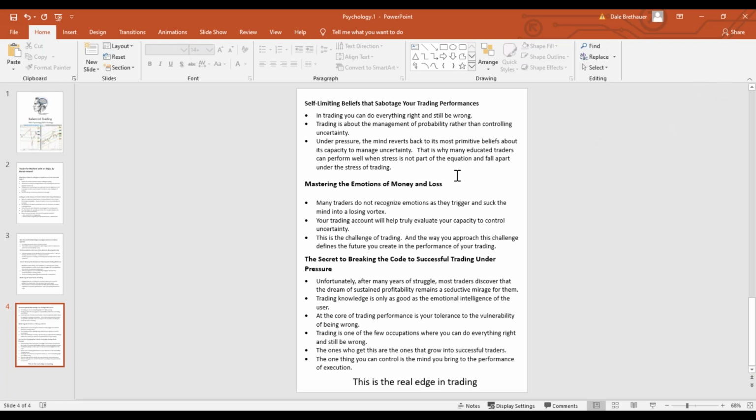Mastering the emotions of money and loss. Many traders do not recognize emotions as they trigger and suck the mind into a losing vortex. Your trading account will help you truly evaluate your capacity to control uncertainty. Your trading account, and that's records again. Is your trading account going up? Is it going down? If it's going down, you might be having trouble controlling uncertainty. This is the challenge of trading, and the way you approach this challenge defines the future you create in the performance of your trading.